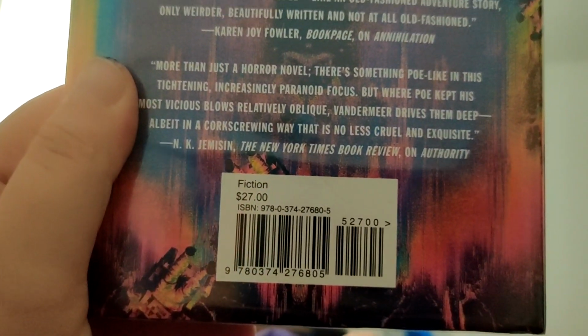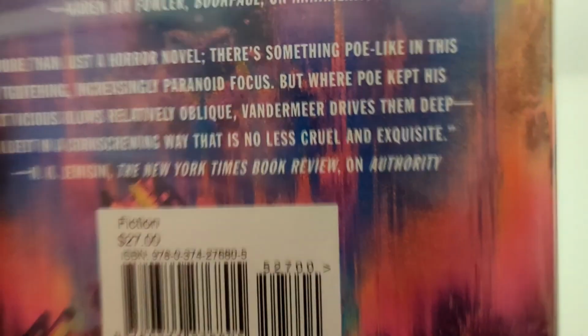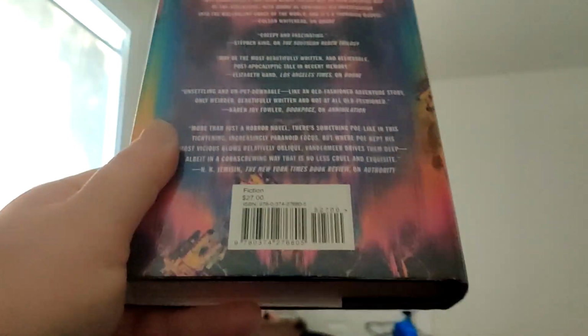What was the one that N.K. Jemisin was talking about? Authority. Okay, so not this book. So I'll probably still try them. But yeah, no. No. No. No.